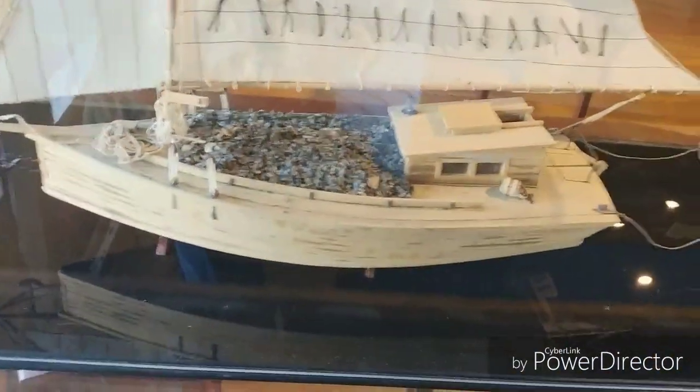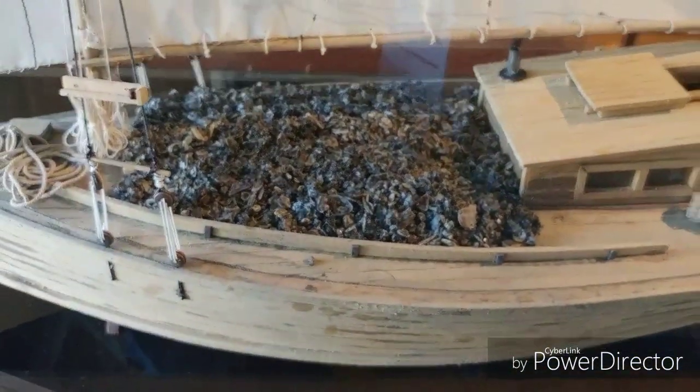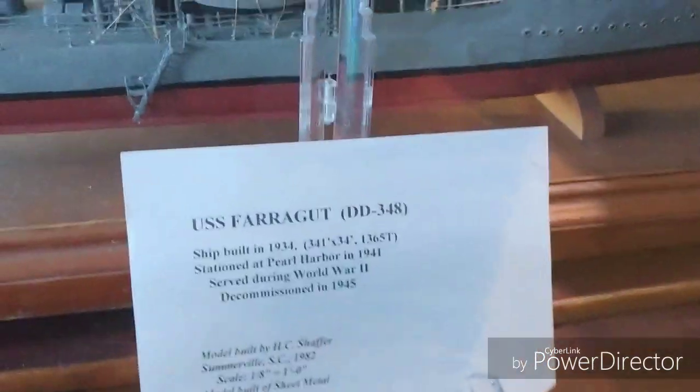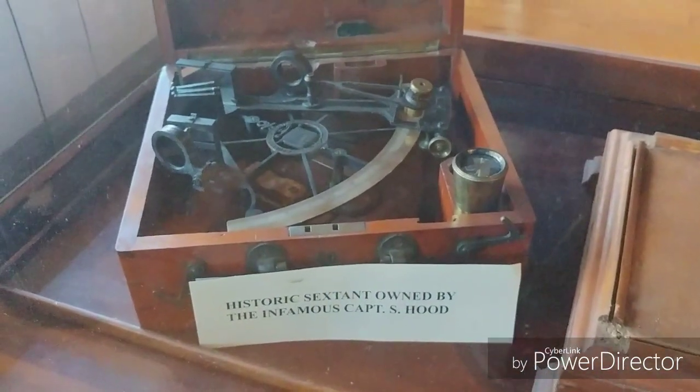I wanted to refilm everything. So they have an oyster sloop. Is that what it is? Right here, the model. That's what they used here back in the day. And that is a lot of oysters. So a smaller one there. You've got a model of the USS Farragut. I hope I pronounced that right.